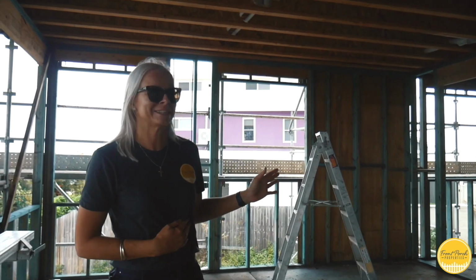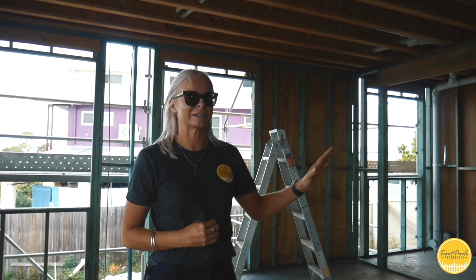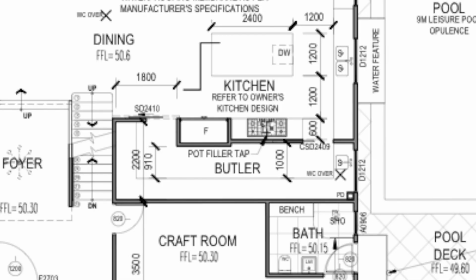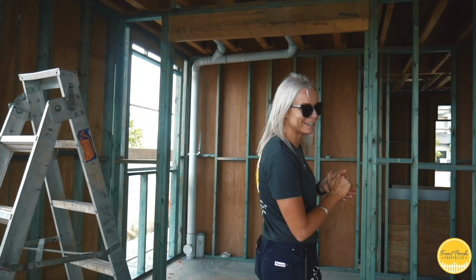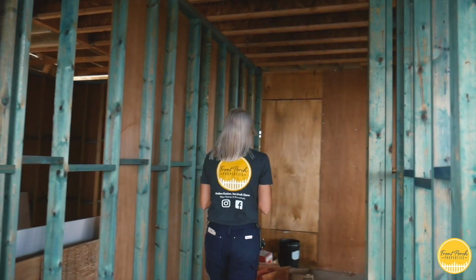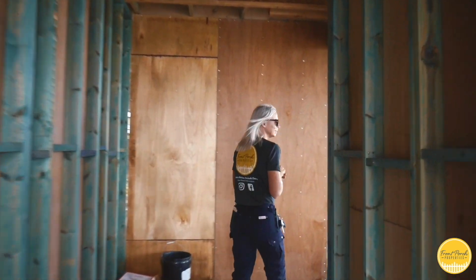Then up this end, this is where the kitchen and butler's pantry is. Huge kitchen, huge full butler's pantry. I'll take you through so you can see how big it is. And the best part is there's going to be 3 massive sets of French doors there, again overlooking the city skyline.